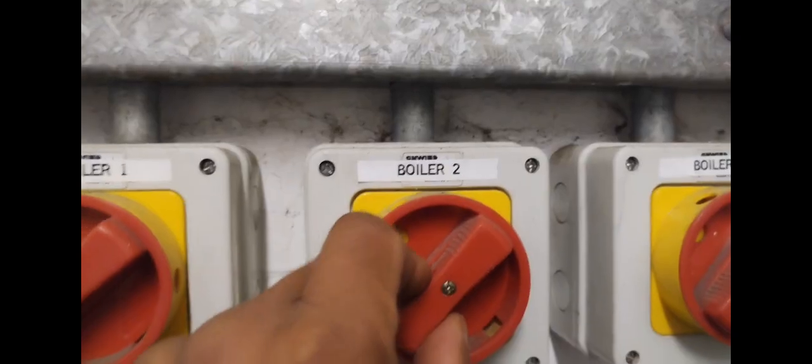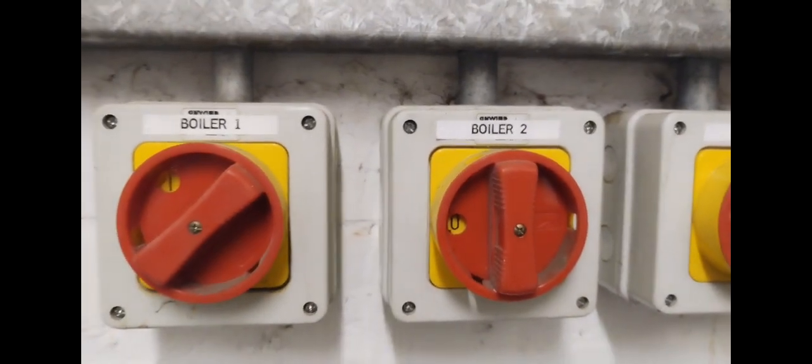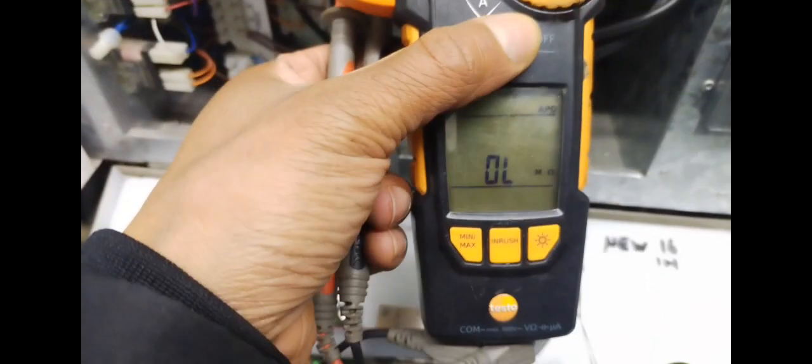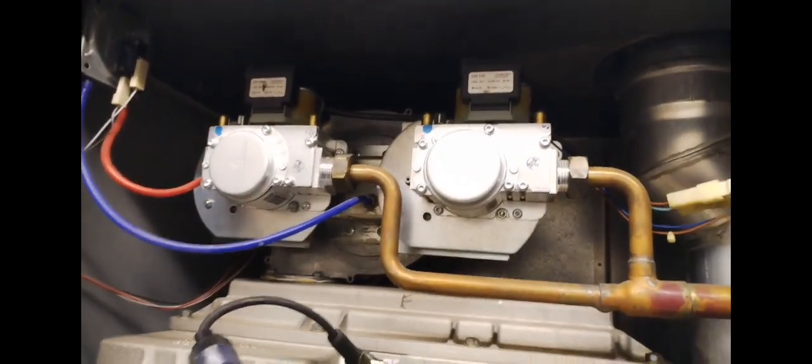We're going to turn off this boiler from a few points. We're turning this off at the local isolator. Then testing our test equipment. Yes, our test equipment's working. So here we go. You just love these gas valves where you can't get to them because they're at an angle.